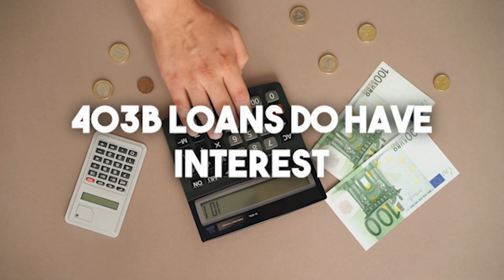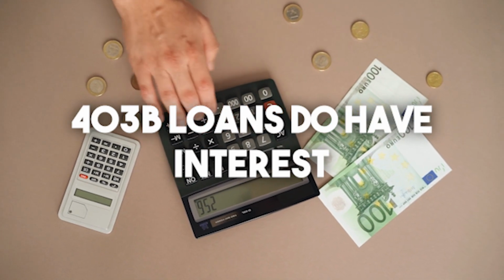Now, there is interest in a 403(b) loan, and it's determined based on what the prime interest rate is in America. But here's the really cool part: that interest actually gets put back into your own account. So when you make your monthly payment back over the loan, you're paying yourself back the principal plus interest into your own account. So the 403(b) provider doesn't get any money on the interest. It doesn't benefit them in any way. So you pay yourself back over time with the interest. That's a pretty cool feature.